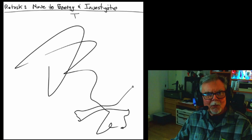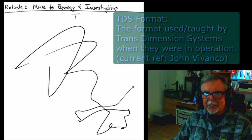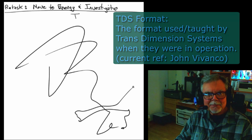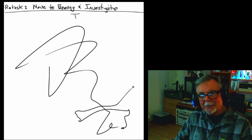Okay, so let's move on to the third and final session here. Move to the energy and investigate. And this is my TDS transit line for that session. I like the TDS format in some cases because I often get very significant and curious data in their transit line scribble. This is done on the header page before you even start your session.